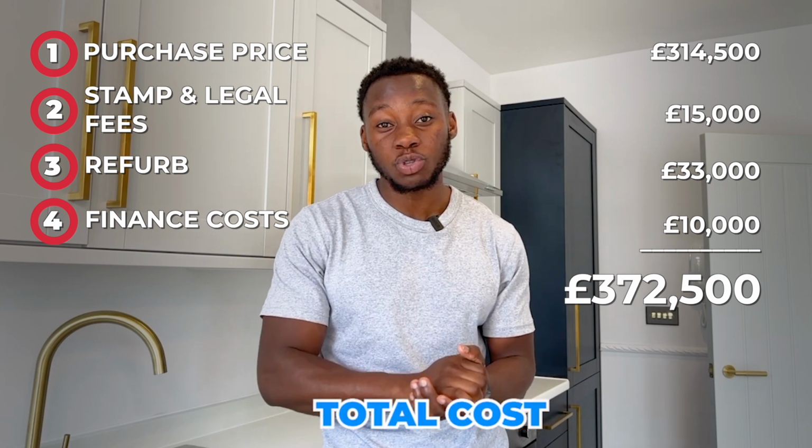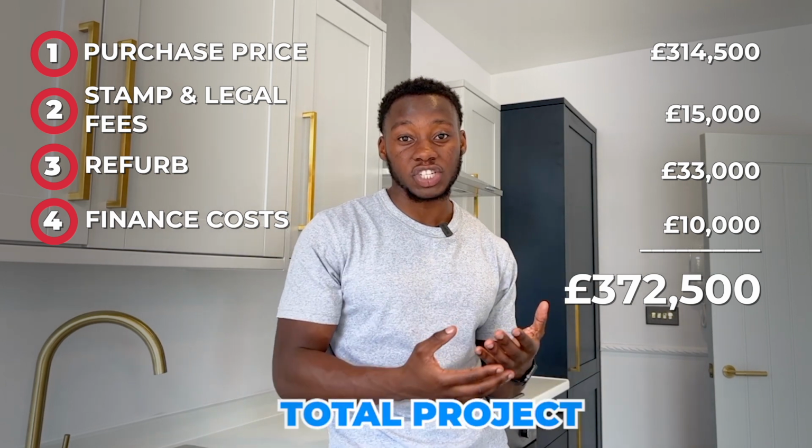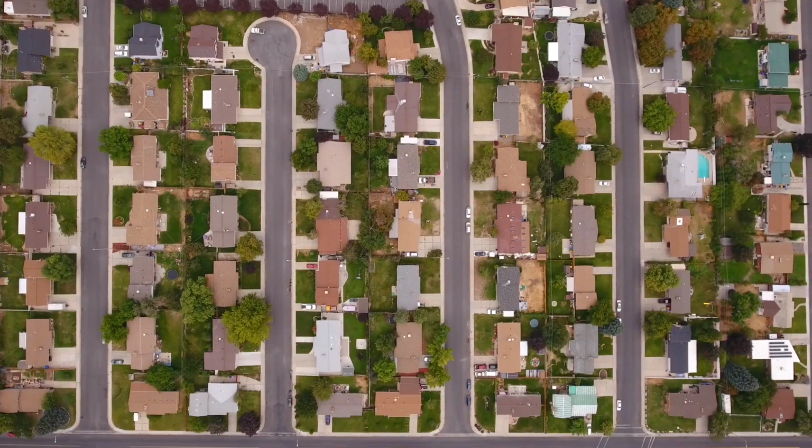And with the total cost of the total project at £372,500, you're looking at around pre-tax £37,500 profit. For me, for the time it took to execute the property and my level of involvement, I was quite happy with that, being able to achieve that, especially in the market that we are today.